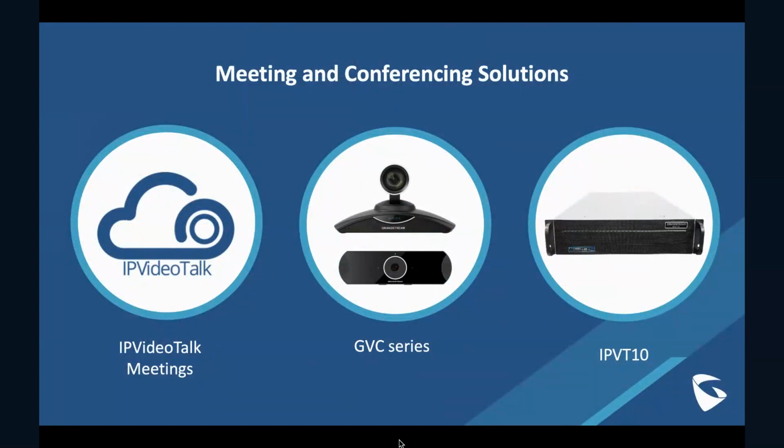So for meeting and conferencing solutions, we have IP Video Talk Meetings, which is our cloud-based platform. We have a number of changes to our plans in that. We have the GVC series, which is our dedicated video conferencing endpoints. And then we also have IPVT10, which is a server-based appliance, which has all the functionality of IP Video Talk, but allows the business to have that totally within their own network and have total control over that infrastructure.